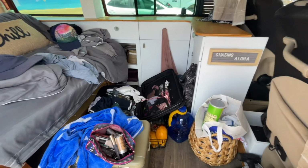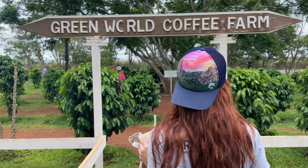The van's a mess, but we're having a great time. That was super epic, and I think we've worked up an appetite. So let's grab some delicious Hawaiian food. Boom. Instead of food, we're gonna get a little bit of coffee first. And we're here at this beautiful coffee farm here in Oahu. So we're gonna explore the farm a little bit. We're gonna get some coffee, and hopefully they have a little bit of food for us to eat.